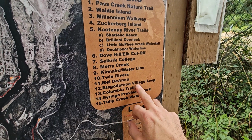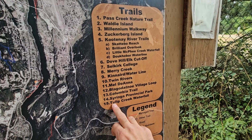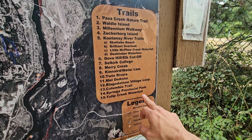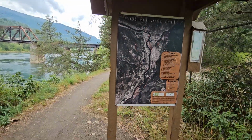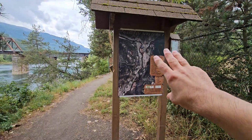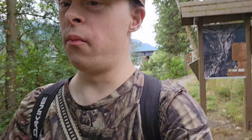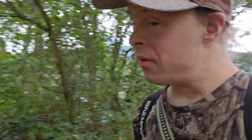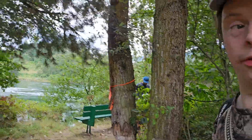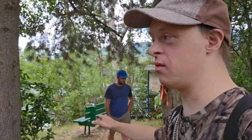Can't read what that is. It's a Village Loop, Columbia Trail, Syringa Provincial Park, and Tulip Creek Waterfall. And here is the legend right there. You can see all right there. So when you're over here, you can take a look at that, and it'll give you some information. I just wanted to stop in to take a look at that so you can see exactly what there is. And we have a little pathway right here that we can take a look at, over here where my friend is. So I'll take a look.